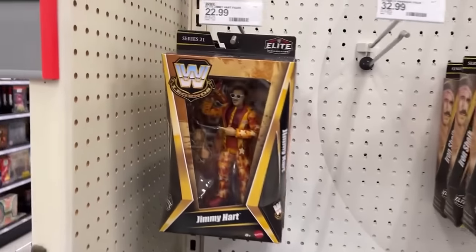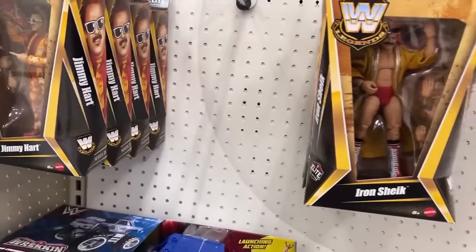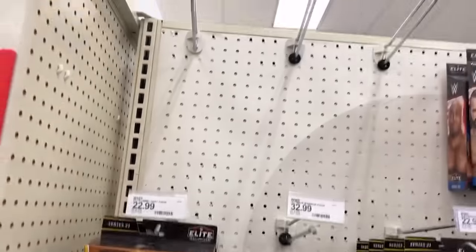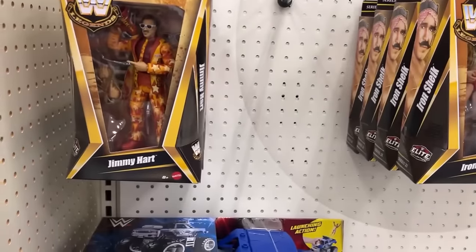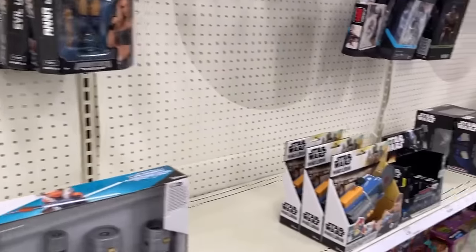All right, some more stuff here new this morning. We got Jimmy Hart now, and we got the Iron Sheik. So now they had Hogan and Andre the other day. They sold out of them. Now they got the Sheik and they got Jimmy Hart. So still seeing some new stuff here this morning.